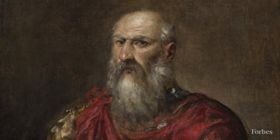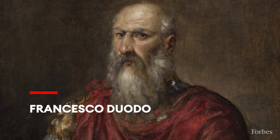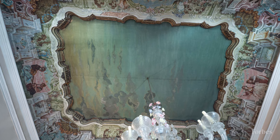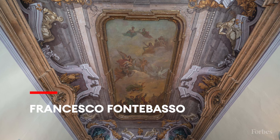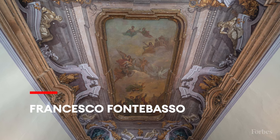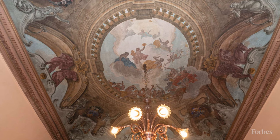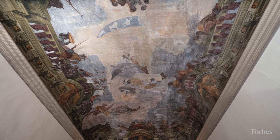This property first belonged to famed 16th century admiral Francesco Duodo, who played a decisive role in winning the Battle of Lepanto. Elaborate ceiling frescoes added in the 18th century are the work of celebrated painter Francesco Fontebasso. These intricate mythological scenes, in the Roman chiaroscuro style, were designed to glorify the virtues of the former owner's ancestors.